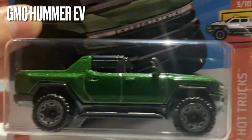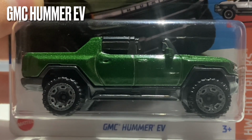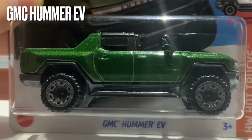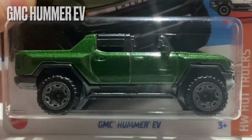Really cool car there. I actually really do like this colour on it. I think it looks fantastic. Makes it look a lot more heavy duty in my opinion. Also does have wing mirrors. Really cool to see that there. And there's no top tampo work either. Anyways, that's it for this car. On to the next one.